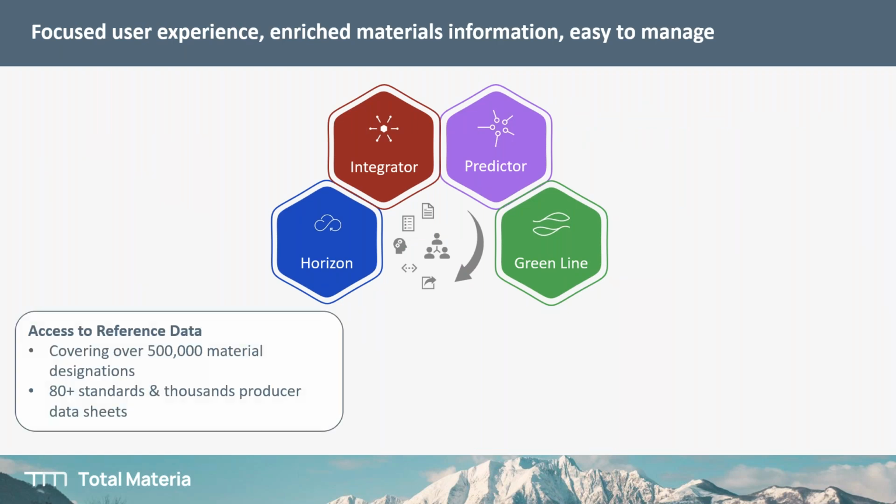Horizon is one of them, covering over 500,000 material designations and 80 plus standards, 82 right now, I guess, national standards. So this gives you the ability to confirm different standards, materials, alternatives, cross references, and thousands of producers' data sheets combined with them. So a lot of information in one tool.